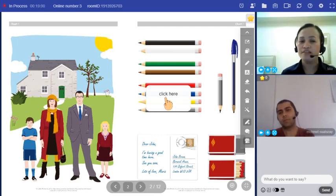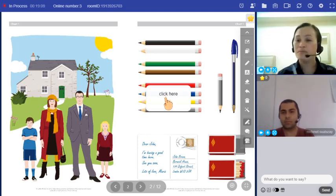Contraction is more natural in spoken English. In this method, we do a lot of corrections. We correct your grammar and pronunciation, but in a very different way. We repeat your mistake and then give you the correct pronunciation or grammar.